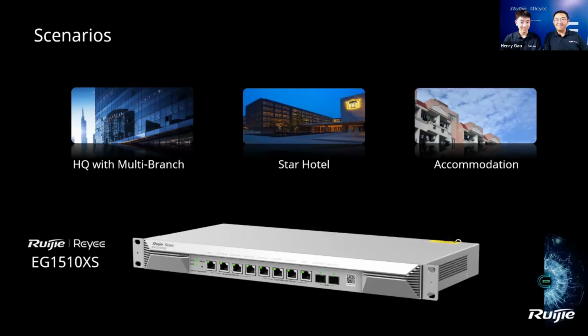Okay, this video is amazing. I think EG1510 looks very powerful. And as a flagship gateway, in what scenarios can it be deployed, Henry? As a supreme product, the EG1510 can be deployed in multi-branch enterprises, star-rated hotels, employee accommodations, schools, and other multi-user network egress.